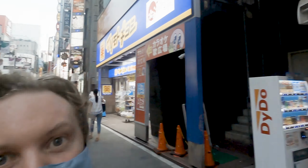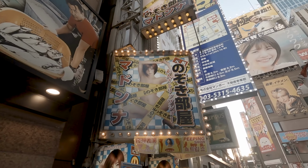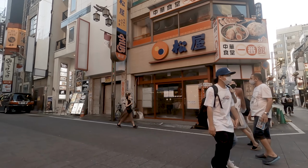But in the meantime, before it gets dark, I'm just taking some pictures on the Ashika. Look, there's Godzilla. This is what you think of when you think of Tokyo, isn't it? Giant buildings with huge billboards on the sides.